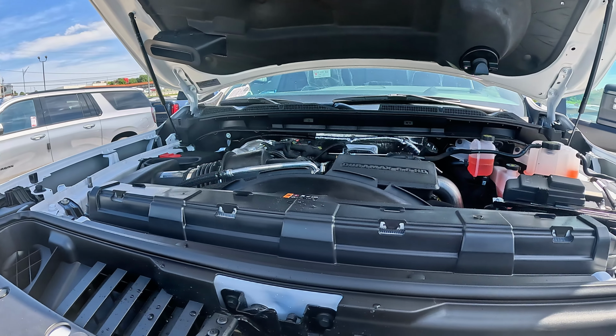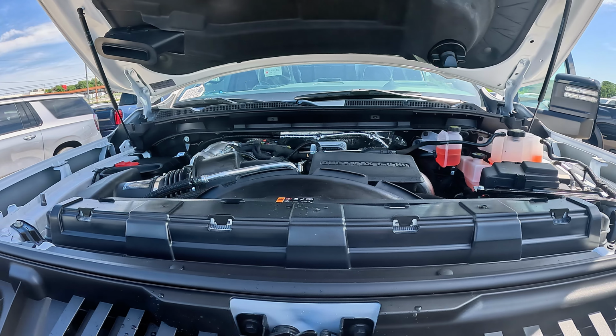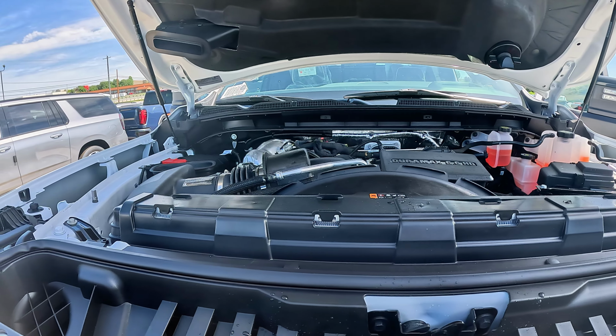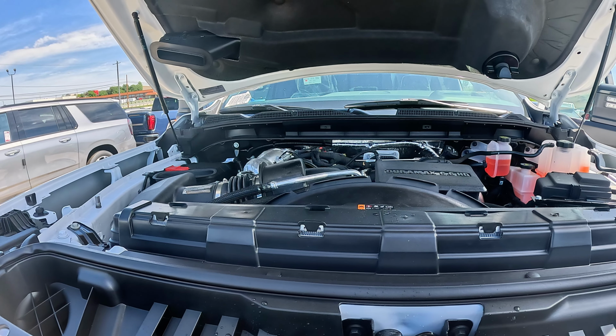Powering this GMC AT4X HD is the 6.6 liter Duramax Turbo Diesel V8 engine, producing 470 horsepower and 975 pound-feet of torque through a 10-speed automatic transmission.